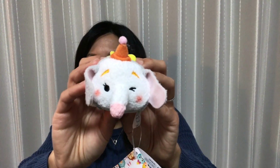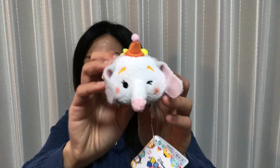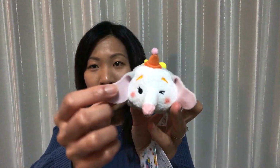So this is the Tsum that I was most excited for, Dumbo Clown Tsum. And if you follow Tsums or collect Tsums, you probably know that this is not the first time that a Dumbo Clown Tsum has been released. And I have that one, so I will fish him out to compare that and this Tsum later. But first, let's take a look at this Tsum in greater detail.